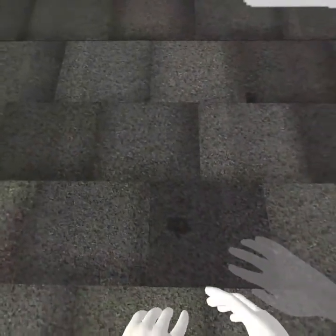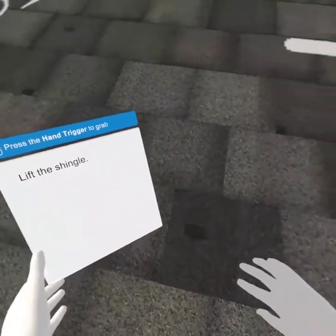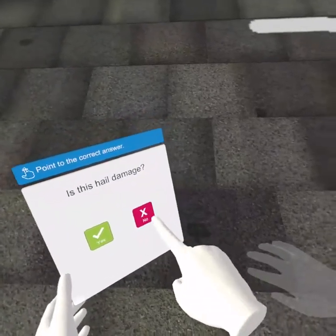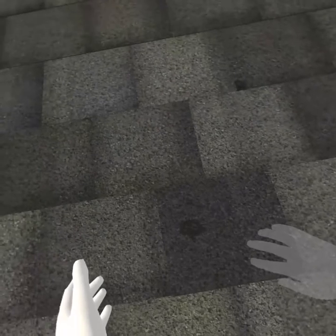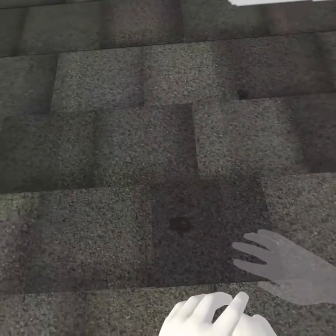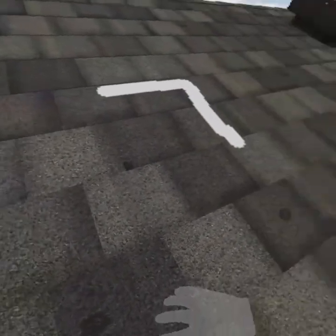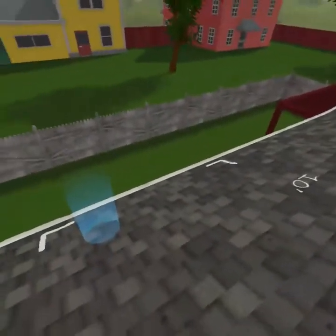Lift the shingle to see if the damage goes all the way through. Is this hail damage? Lichen can sometimes be misidentified as hail damage. This damage is a result of lichen, which is a type of algae or fungus which holds moisture and can speed up normal wear and tear. You sometimes find this in shaded areas or where trees overhang the roof. Point to the next area that you'd like to inspect up close.